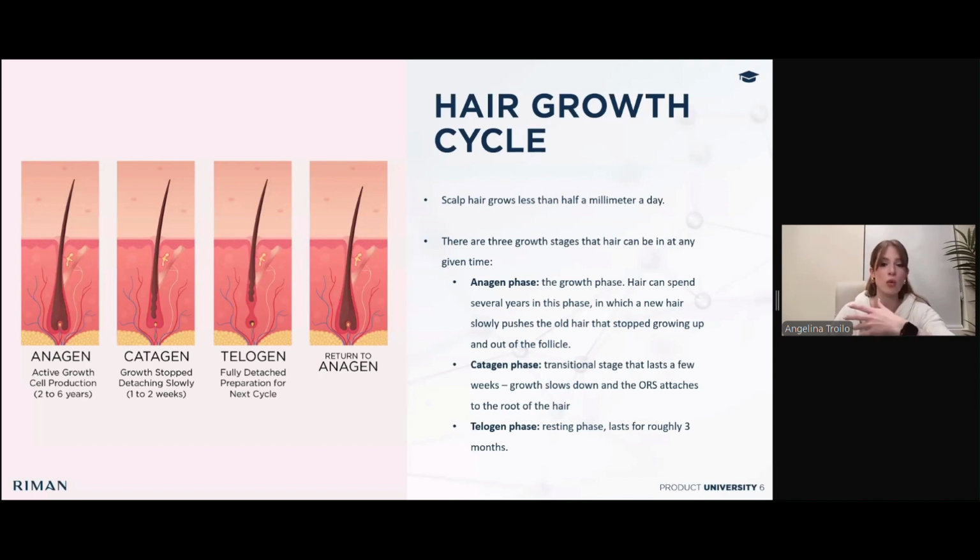That's roughly pretty normal. Even in some instances, upwards of 200 follicles a day can be lost for certain individuals. So if you ever experience hair loss and you're like, this seems like a lot, it's actually normal: 100 to 200 different follicles a day could be falling out.